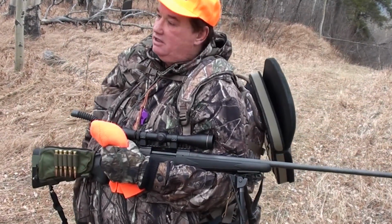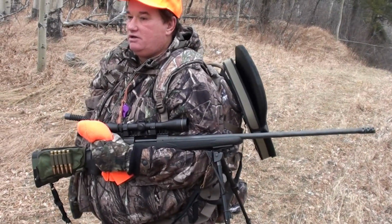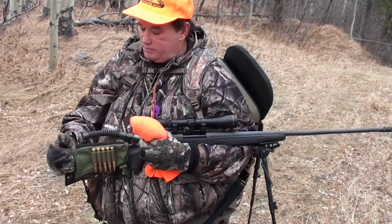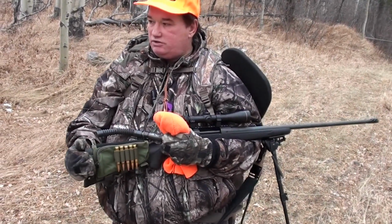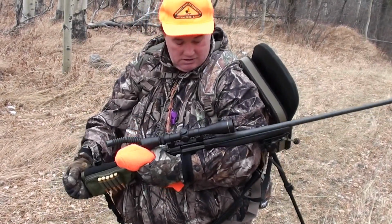So you keep your teeth. Yeah, well, it just makes it easier to shoot. So that's the muzzle brake, and I have a special recoil pad on the end here as well, which does help a lot. So what are you hunting?